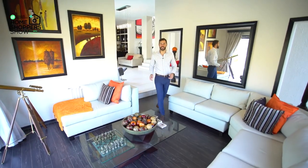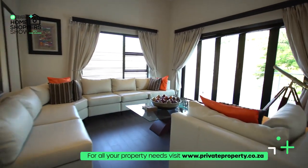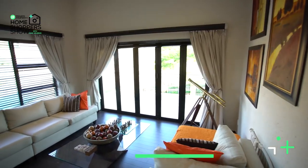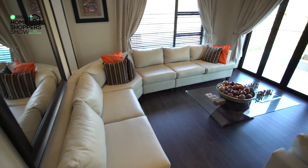Right here is another living area, sitting room area. This could make a perfect TV room as well, specifically if you'd like to watch TV with a view, because this has access to its very own private balcony just on the right hand side. Again, another set of sliding stackable doors separating this from outside.